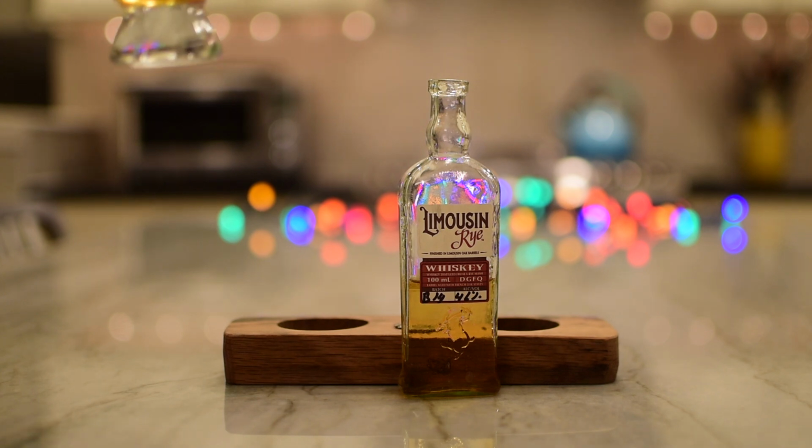Sure. Yeah, it's not quite as... I mean, it's very herbal, like a rye. There's no doubt that this is a rye whiskey. But you get a little bit of sweetness. Not super sweet. It's not overly sweet at all, but you don't get the overpowering sharpness. No one note of just rye. This is very pleasant. It's really well balanced.